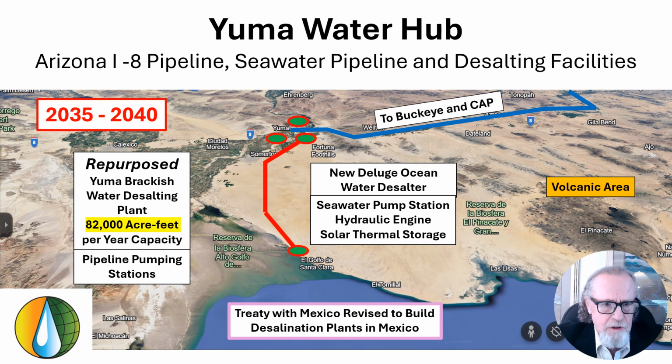along a road in Sonora, Mexico. The treaty that's holding up the Yuma desalting plant with Mexico will be revised, and now we can build desalination plants in Mexico to make all their water needs met in Sonora, Mexico.